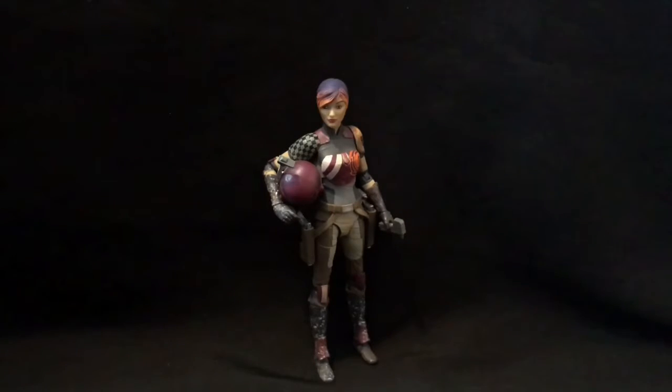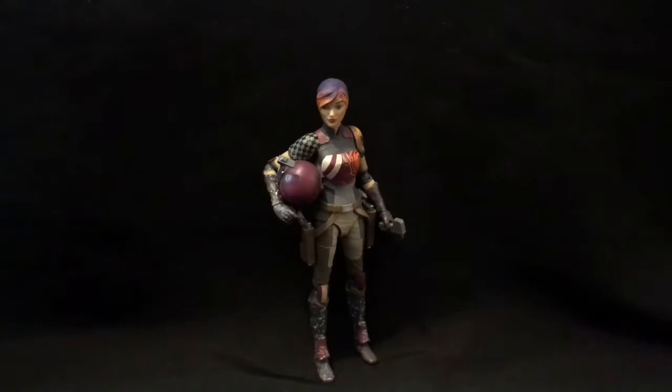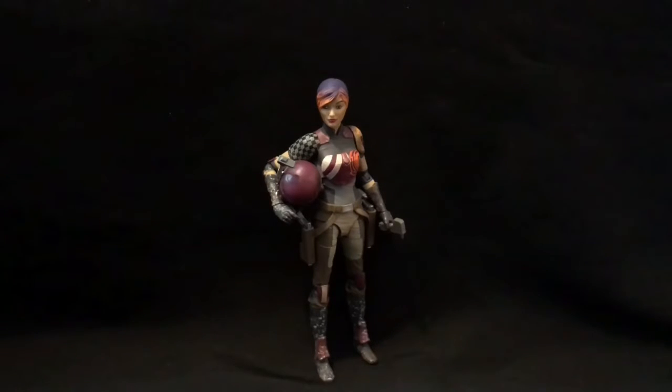Sabine from the Rebels series here, with the helmet on, looks great. I'm not too sure about the human face. I'm not really digging that. And she kind of doesn't have the tightest grip on her accessories, but again, little nitpicky things like that, yeah, I can kind of look past. The main reason is this figure doesn't like to stand, kind of like Ahsoka, Hera as well, although Hera is probably the easiest out of all of them.